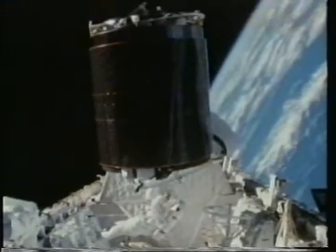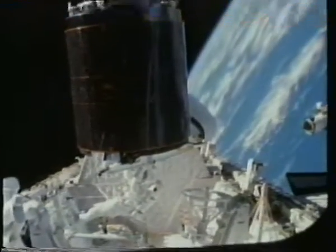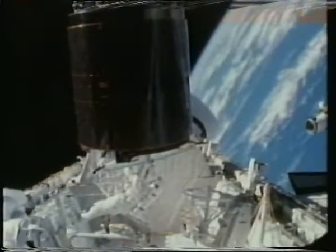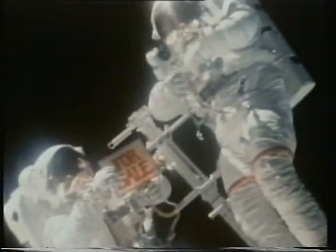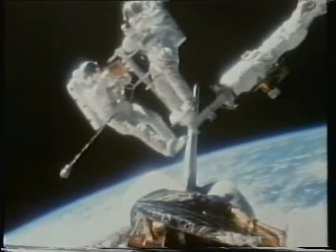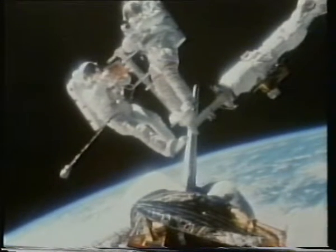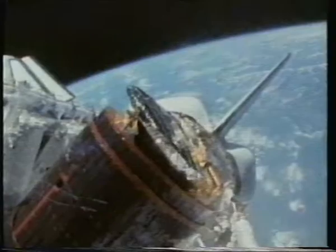Now Joe has handed the satellite and adapter combination to me. I'm holding it, and he's going to go around to get in position for us to berth the combination into the bay. And it worked. It worked. There shows a photo of the 2 satellites and a little advertisement there.